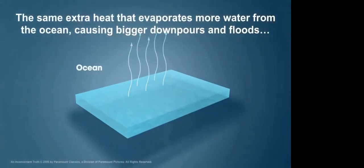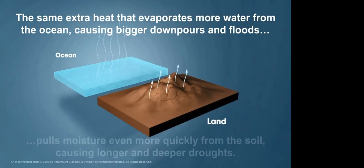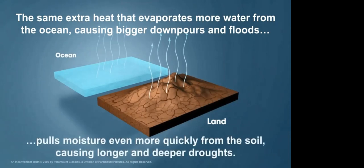And it seems counterintuitive to think that we're getting both more heavy rains, heavy storms, and we're seeing more problems with drought. And the problem is it's the same heat that is evaporating water from the ocean is pulling it out of the land. So it's causing longer and deeper droughts, which lead to some problems of their own.